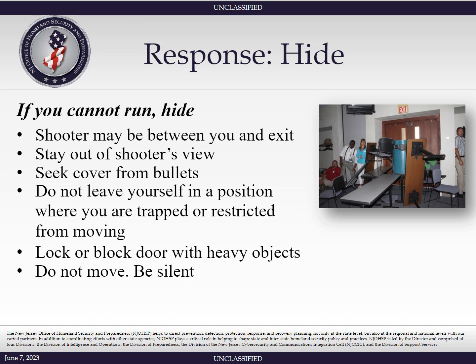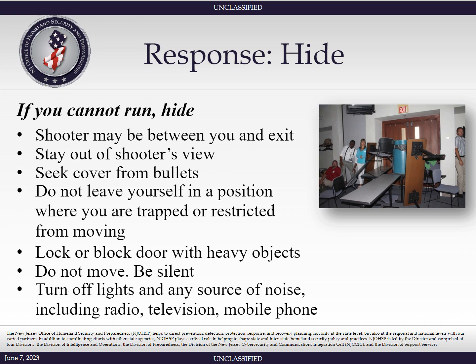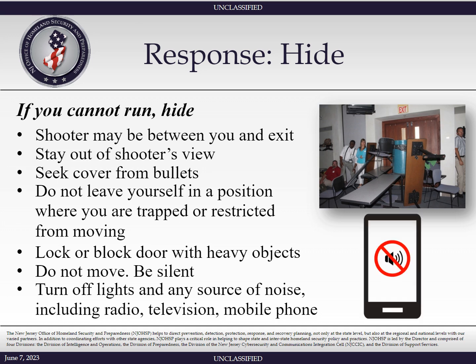Do not move, and be silent. Turn off the lights and any source of noise, such as a radio or television. Turn off the ringer and vibrate modes on your mobile phone. They could unnecessarily compromise your position.